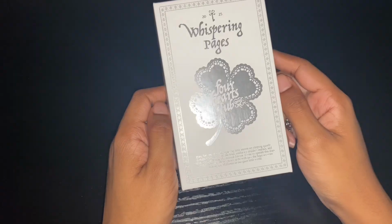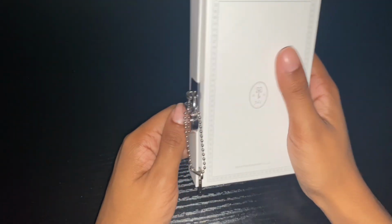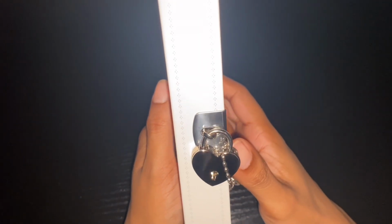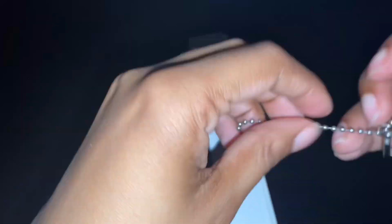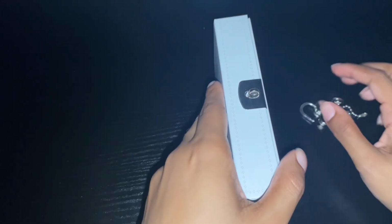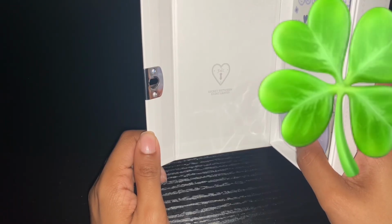Whispering Pages, it comes in a box like this. It's like a diary. And there's a lock right here on the side. And it's a real lock. You have to use the key to unlock it. There it goes. It says secret between 8 leaves.